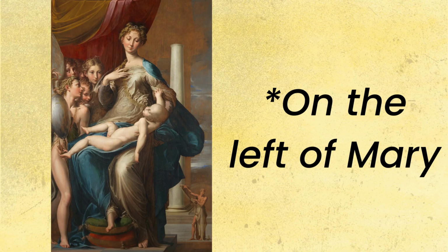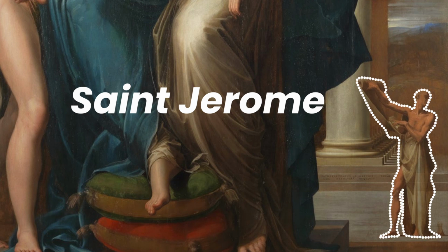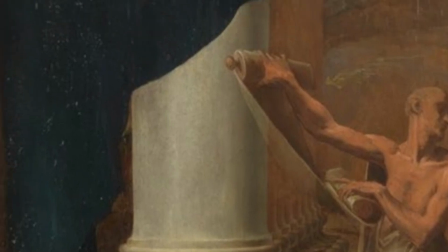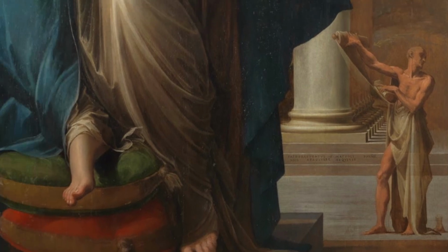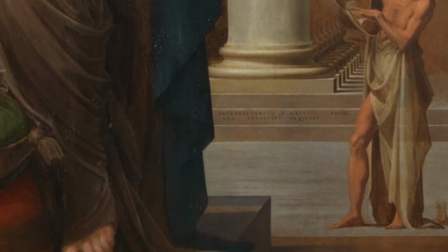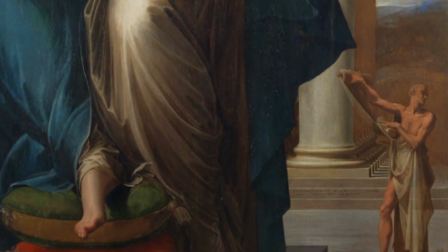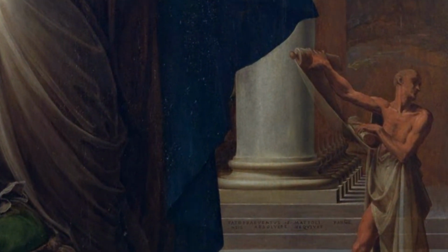What are they doing here? On the left, we have a tiny figure presumed to be Saint Jerome, reading something from a scroll that he certainly does not like. Once you are over the fact that he is peculiarly tiny, you will notice that he is missing a leg. You can see the stairs behind him through his body. What mysteries lie behind this spot? Is it supposed to be a ghost?